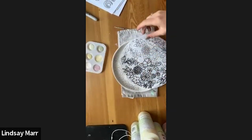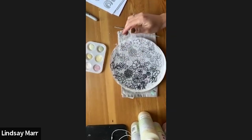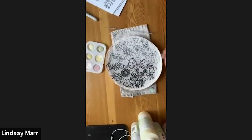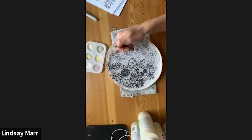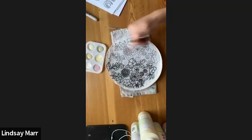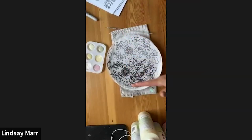Obviously this piece of tissue paper I have, I'm using it again. I've used it twice. You can definitely use it more than once. However, it does get a little bit complicated to know where you've already drawn something. So, this time that I'm doing it, it's fine because the previous time I used the fine point Sharpie over the pencil that I traced the design with. So you can see what you've already transferred over or traced over. But now that I've gone to this side and I'm using a thicker Sharpie, I can still tell what I've traced because you can see the difference.